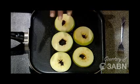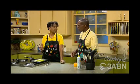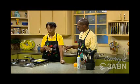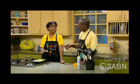They're going to turn brown on one side, and you switch them over, and it's going to turn brown on the other side. Because the sugar is naturally there in that Granny Smith apple, we're just going to sprinkle a little bit of cinnamon on top of it, and that's all we have to do. Should we do it when you turn it over the first time? Once I turn them over, then I will sprinkle the cinnamon on the other top side of it.